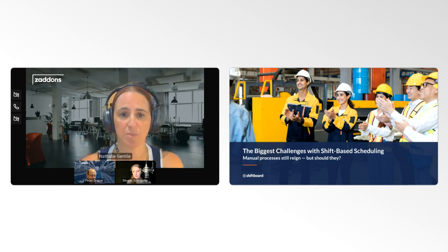So that's a challenge by itself, right? When you're moving people around to accommodate these changes, you can't just say, you go here and you go there. There's rules to follow, especially if you have a union involved, right?